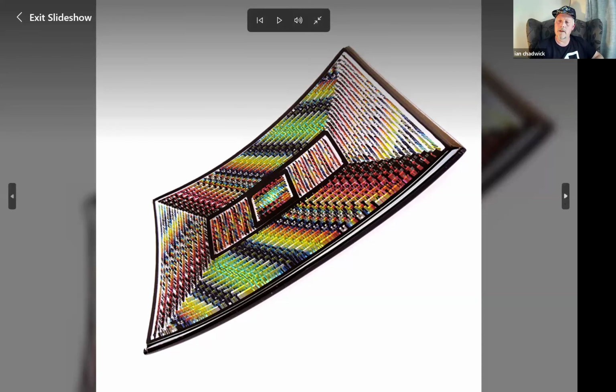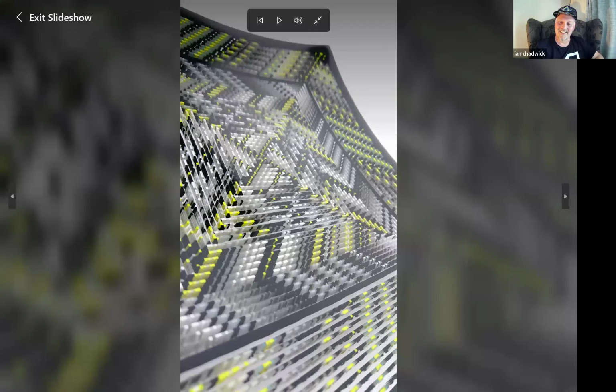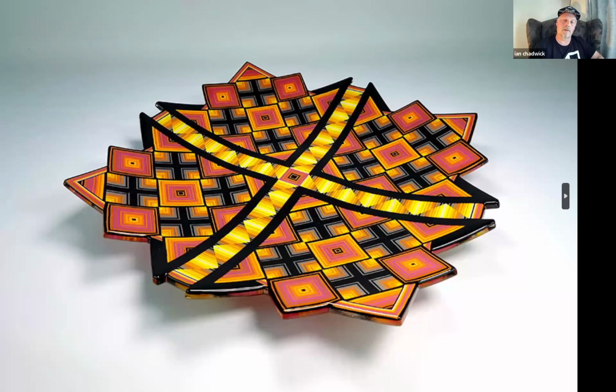I know there are some other glass artists who've used this, but I just like to try and push things to the most ridiculous level. And yeah, there's a close up on some of those arrangements. And so yeah, we're moving on.